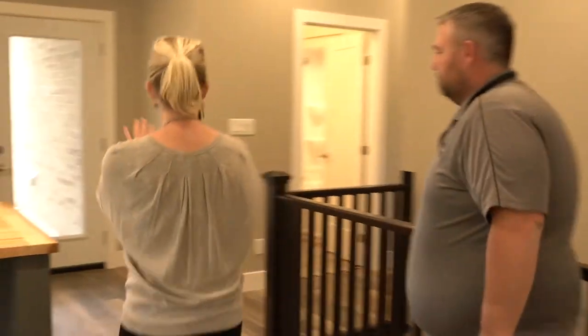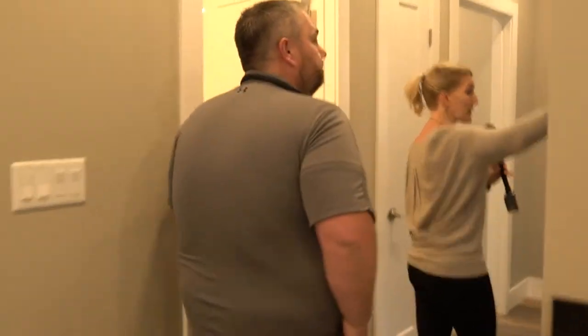Okay, so before we go, let's take a look at the back rooms. We've done the main bathroom. We went into, I love this, the access straight from the garage down, which makes a huge difference. And then you've got your master bedroom in here, and then a great ensuite off of there.